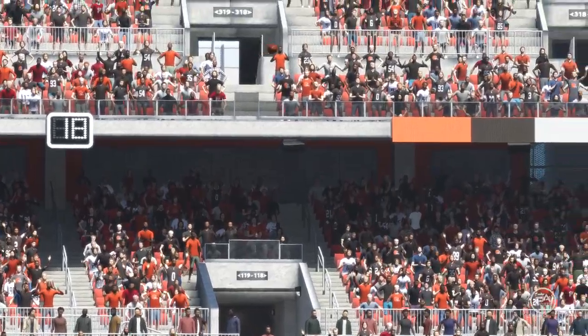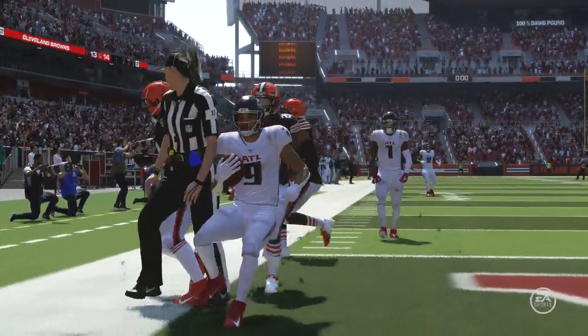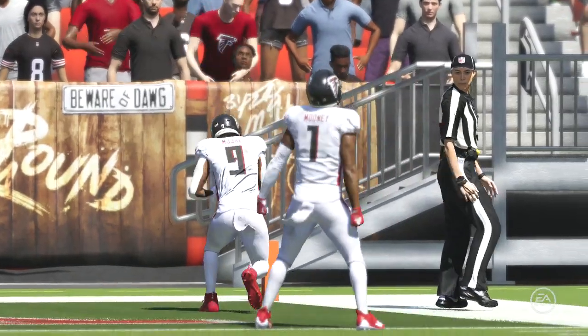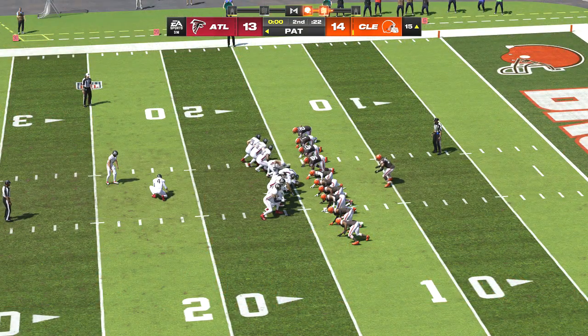That certainly went against the traditional ways of playing football, but who cares? Look at the result. Big touchdown. They went for it on their own side of the 50. So there's conservative, there's aggressive, and there's really aggressive, which is what we just saw there. Tip of the cap to them. Coup for the extra point.